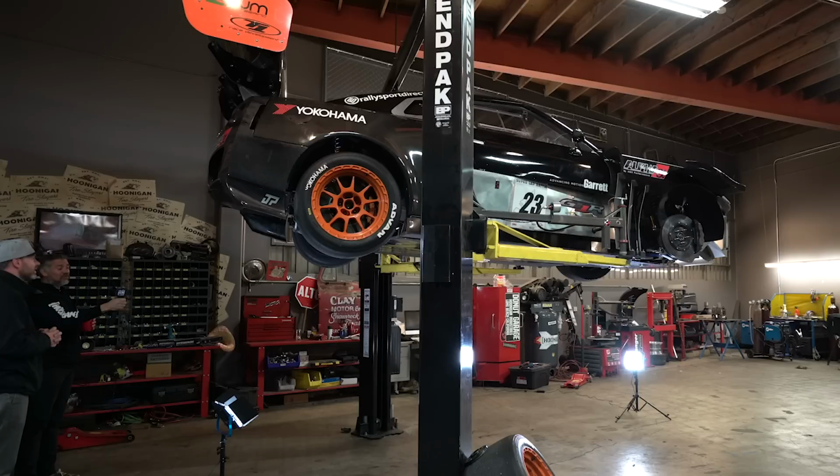I'm going to say here, want to go fast in time attack? Don't start with a GTR. Or should I say, want to go fast in time attack? Do what these guys are doing.